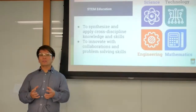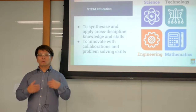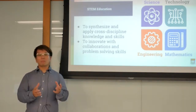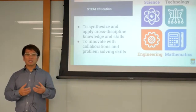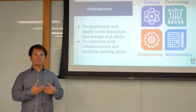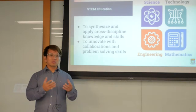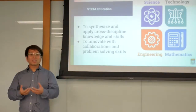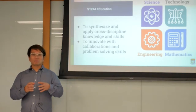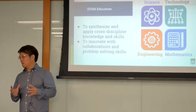The 4 different disciplines, 4 different big areas. With a particular profession, you will have a different combination. For example, if you are an electrical engineer, you probably will have more engineering than science and mathematics. But if you are a biomedical scientist, you will have more science, a little bit of technology, maybe much fewer engineering. So it's a combination of 4 ingredients.